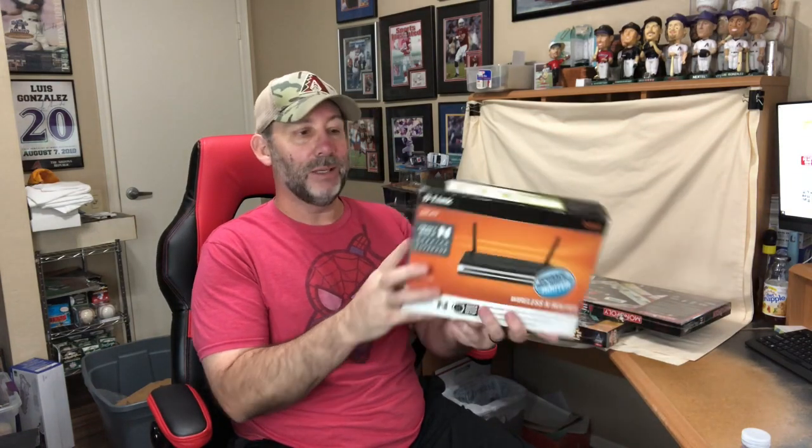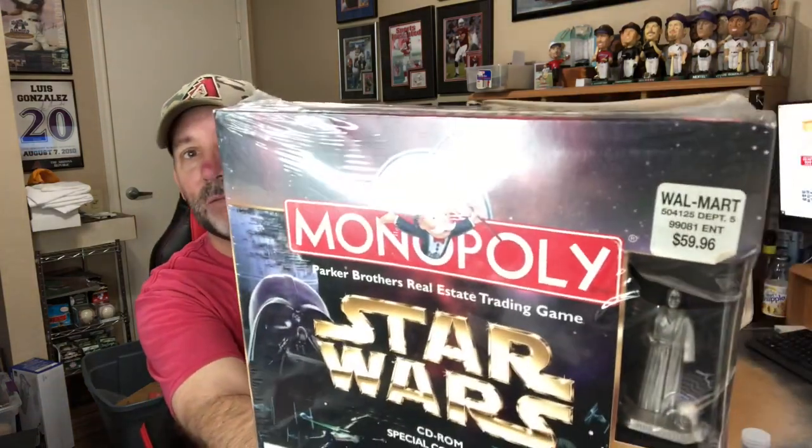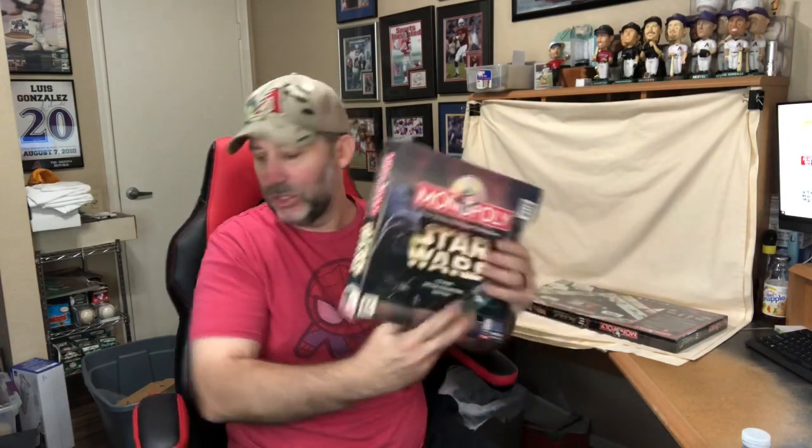Only a couple more things to go. We're almost done. This is not wrapped, but it's a brand new D-Link basic wireless router. I looked them up, new. I think they're like $20, so unwrapped, but still new. Maybe I'll get 15. Look how much this game was originally selling for at Walmart. $59.96. They weren't selling for a lot. I think in the $15, $20 range.